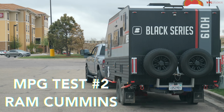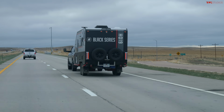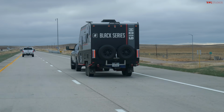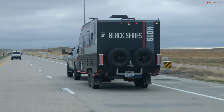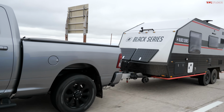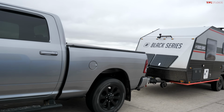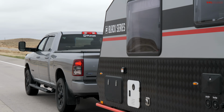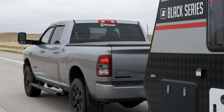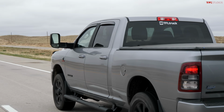All right, so let's get on the highway. Same loop, obviously, just an hour after the Ford, right? Yeah, same weather, nice and cloudy. This is a diesel straight 6, basically the same orientation engine a semi-truck would use. Yep, it's a good old Cummins. 370 horsepower and 850 torque. It's a 6-speed too, which is amazing. So it's not a 10-speed like that Ford.